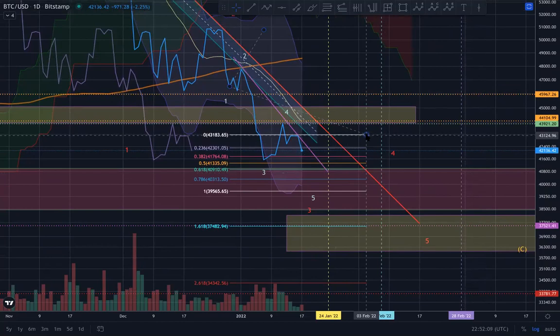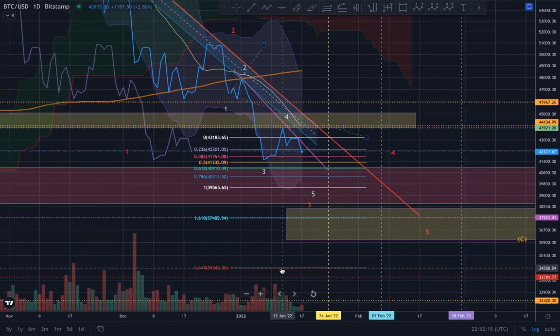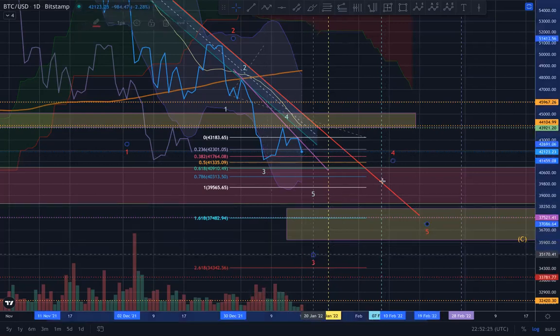Okay, so it can't be this 161.8. So the other option would be a 261.8. That seems too deep for this whole move, because then we're already at 34. We're already around this 88.6 retracement. However, having said that, let's imagine the 3 ends here. Now the 4 would have to break this whole 0 to 2 trend line, and it would have to break it fast. It would have to really go up hard and fast.